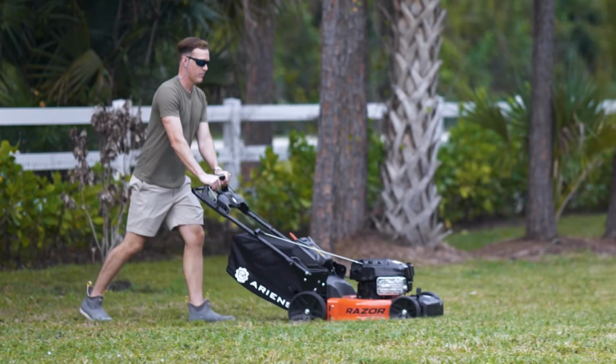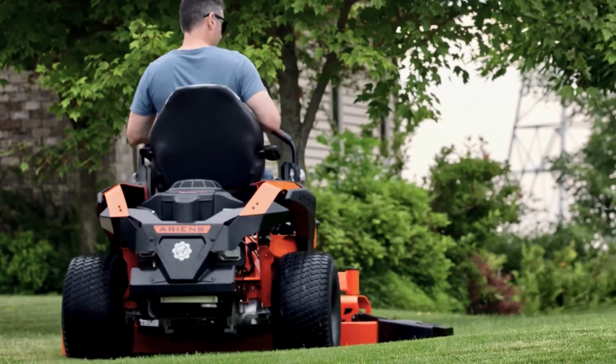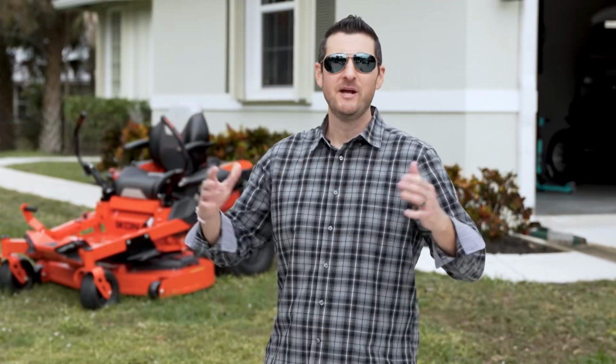If you had an acre or less, you could do the whole yard with the 21-inch mower. When you get beyond an acre, you probably are better off riding. And a zero turn is going to take you about half the time that a traditional tractor would take to mow the grass.